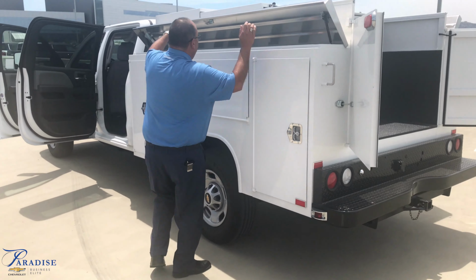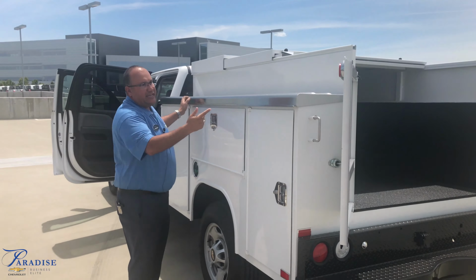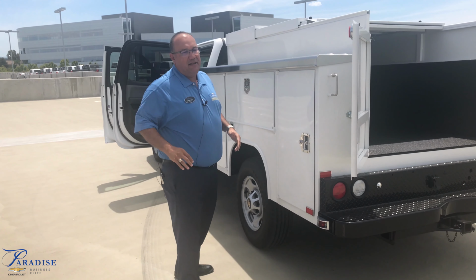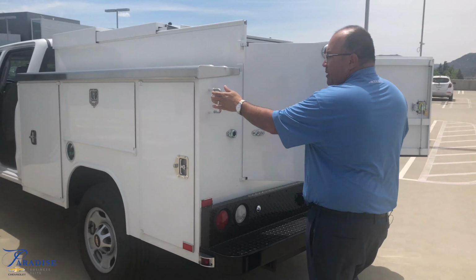And then the flip lid, pretty simple. Gas shocks, which is really nice. As soon as you pop open that little lever up here, this thing will just spring up, man. Makes it pretty effortless. One of the things that this one actually has is a master lock.